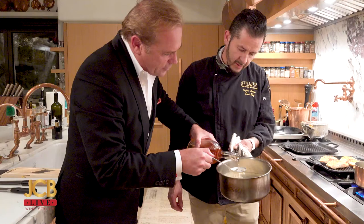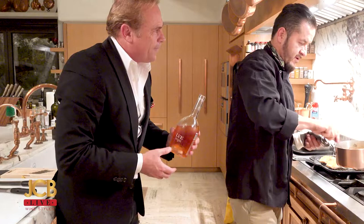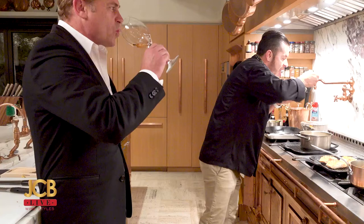Here we go. This is the unique beurre blanc with Provence rosé. Dear friends, it's always good. So, do you think it's going to add enough? It's perfect. It's making a good difference. If you don't let it burn off the alcohol, it's good, but it can be bad too.